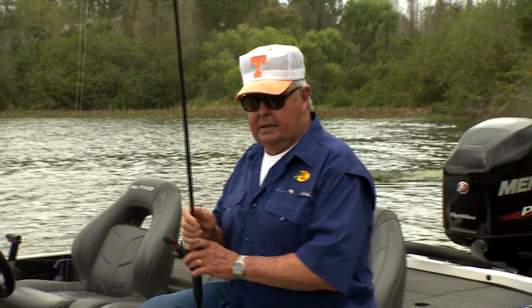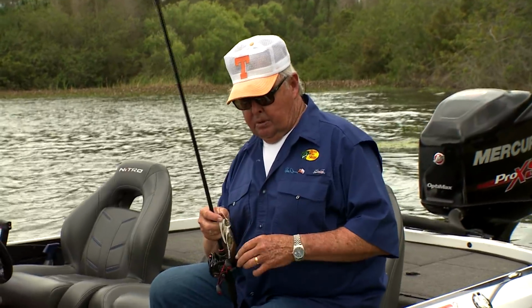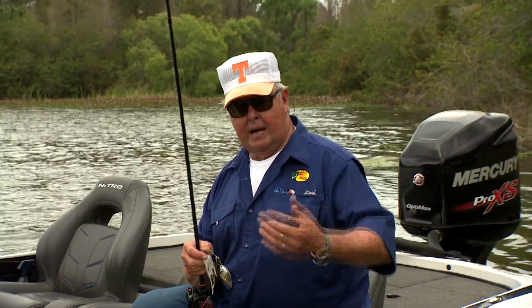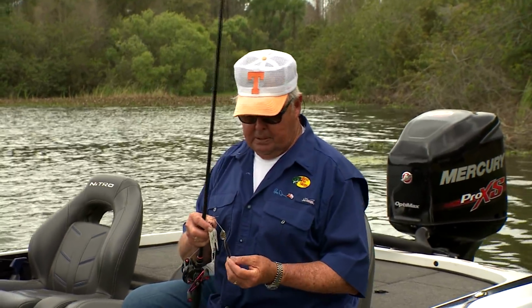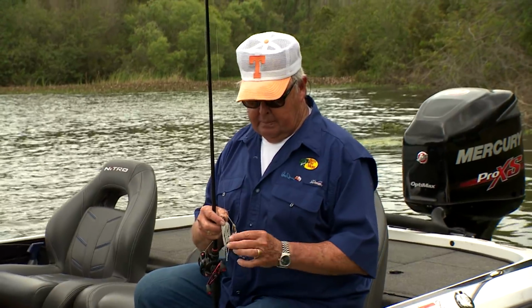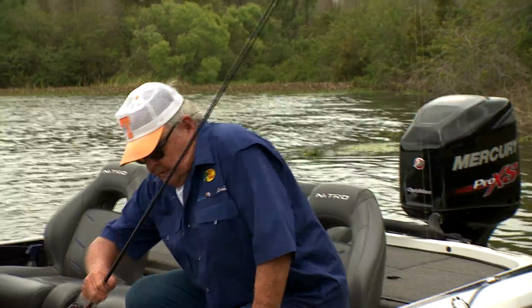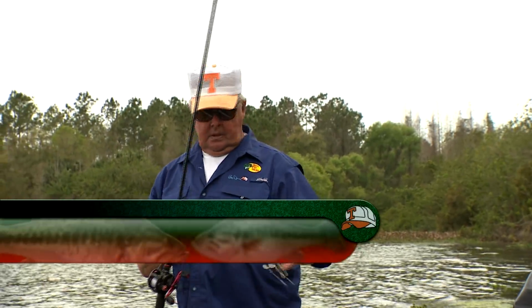It's putting out a tremendous amount of flash. And this blade is so much better than an Indiana or a Colorado because it has less water resistance. You can fish it deeper. It doesn't want to ride up on you. You can keep it deep. It spins extremely fast, puts out a tremendous amount of reflection. And that blade will cut through the grass so much better. If it hits vegetation, it just kind of cuts through it.